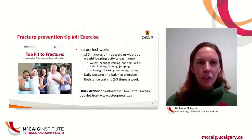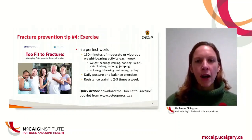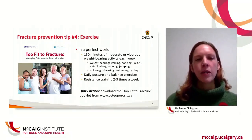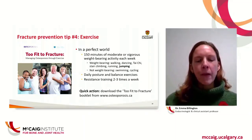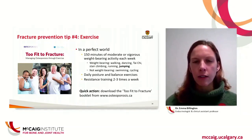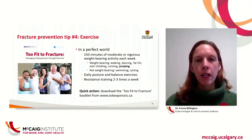Right? And I've got 2 more tips here. So tip number 4 is exercise. And we all know exercise is important for so many health benefits. And we know that for preventing osteoporosis and preventing falls, it is also important. The recommendation in Canada is about 150 minutes of moderate to vigorous, so 5 to 8 on a scale of 1 to 10 activity each week, and it should be weight bearing where possible.